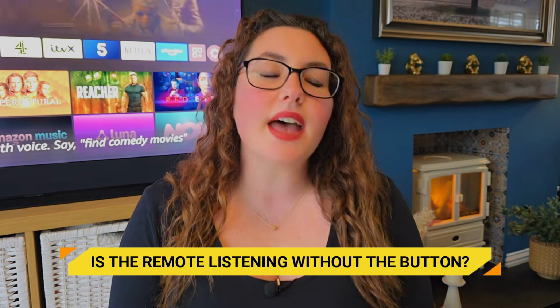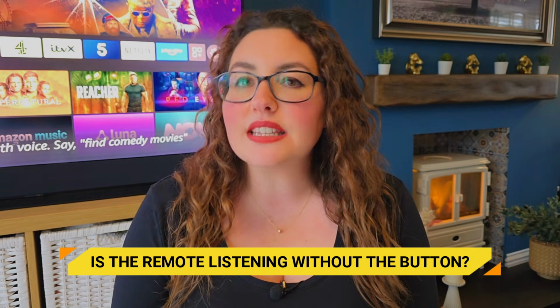Now, this is the question that everyone asks. For Fire TV sticks and other non-hands-free devices, there is no evidence that the voice remote listens or records audio unless the button is pressed. And this isn't just Amazon saying it. You can verify it yourself. If the remote were passively listening, you would see accidental or background recordings appear in your voice history. On Fire TV stick setups, those recordings only appear when the button is pressed. I've checked this myself and that's exactly what happens.